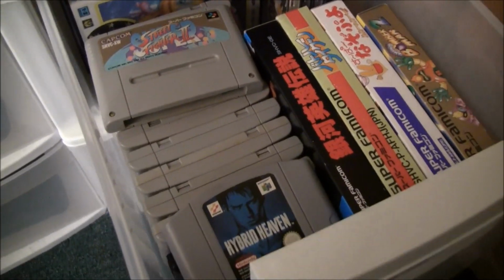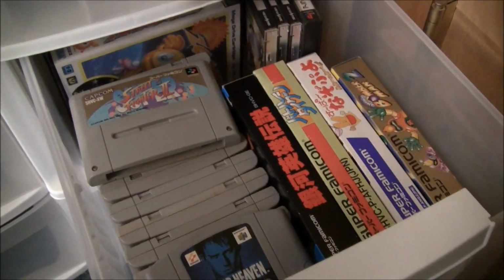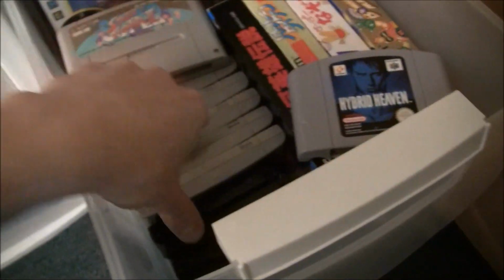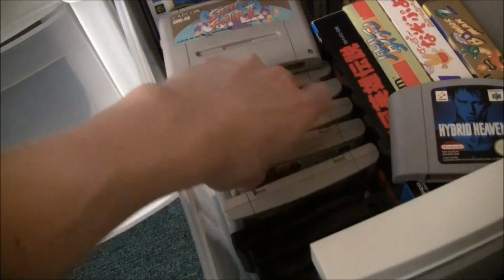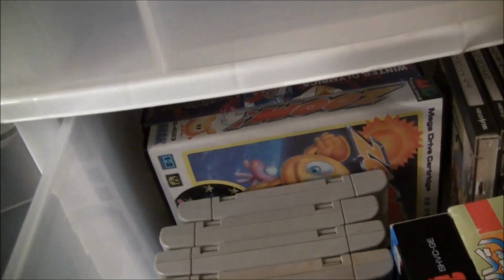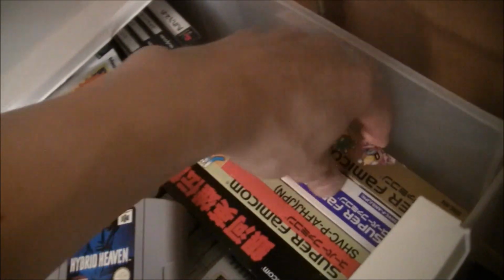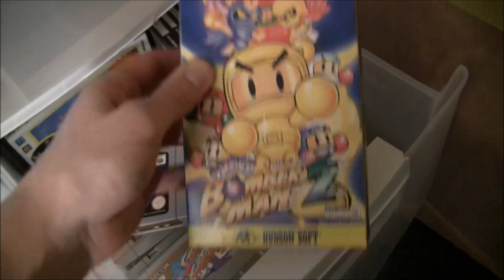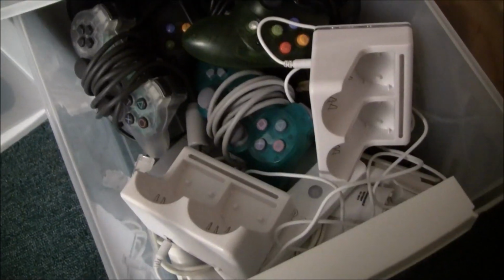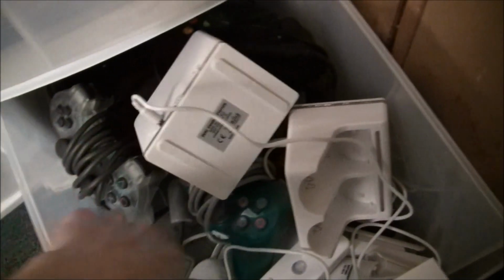Down here is where I keep all my import stuff. I'm not a huge import guy. I've honestly never really played most of these, but got some cool stuff in here. PAL Hybrid Heaven, and I don't keep all the import stuff I get, but Street Fighter, Dragon Quest games, and a couple Mega Drive games back there, and got some boxed Famicom stuff too. Super Bomberman 2. And then finally in the very bottom drawer over here is Xbox, PlayStation, Wii, controllers and accessories and whatnot, plus just a bunch of stuff in here.